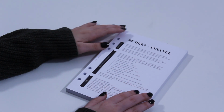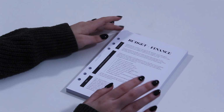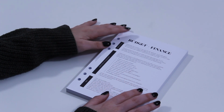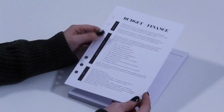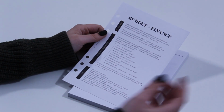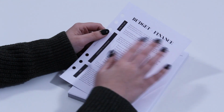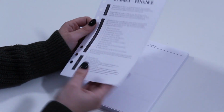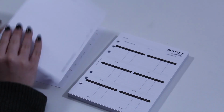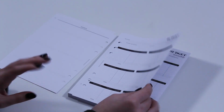One of the reasons I was really excited about this box this month in particular is I'm going to really pay more attention to my finances in 2020, so I felt like this box really came at a great time. So it starts with the sort of how-to page. We've got how to use, questions to consider, and tips. So then we've got notes, and we start with the monthly budget pages.